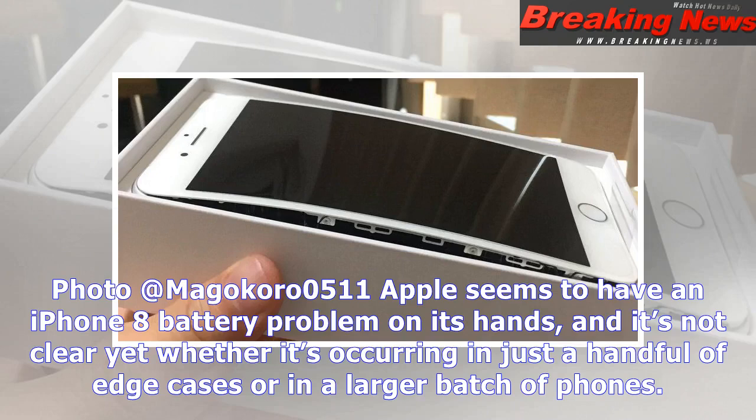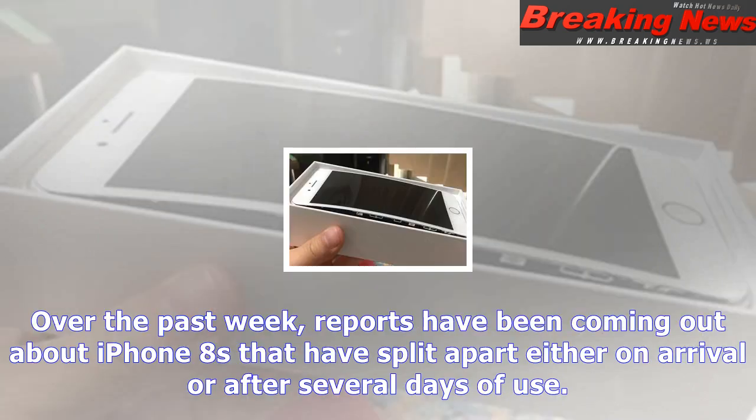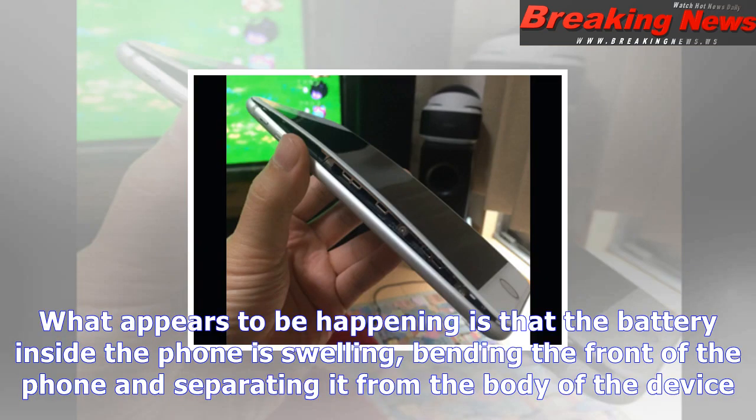Apple seems to have an iPhone 8 battery problem on its hands, and it's not clear yet whether it's occurring in just a handful of edge cases or in a larger batch of phones. Over the past week, reports have been coming out about iPhone 8s that have split apart either on arrival or after several days of use. What appears to be happening is that the battery inside the phone is swelling, bending the front of the phone and separating it from the body of the device. So far, there haven't been any fires, just ruined phones.